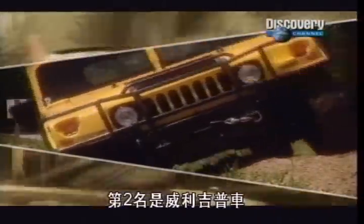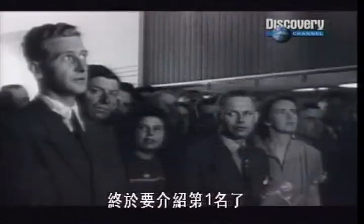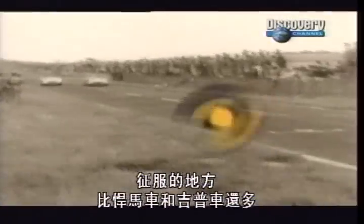Number 2 is Willie's Jeep. It's full of really neat tricks, just be ready for the bumps. Which brings us to the number 1 car on our list. More groundbreaking than the Porsche, more adaptable than the Lamborghini. It's covered more ground than the Hummer and the Jeep. It's our ultimate adventure car. It's the one, it's the only Range Rover.